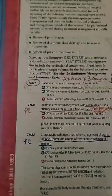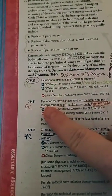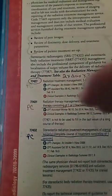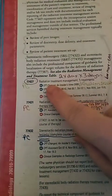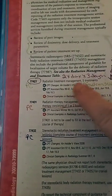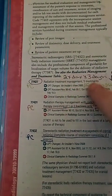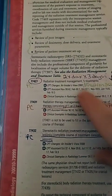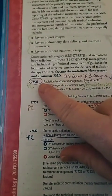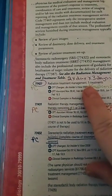Marissa and Sarah are correct. The radiation treatments are included with the CPT code. What is supposed to happen with radiation is a plan happens, kind of like physical therapy. I'm going to see the patient and we're going to radiate this cancer 2 times a week times 3 weeks. So 2 times 3 is 6 treatments. You would still bill for the 27 all by itself, and you eat the extra 1.